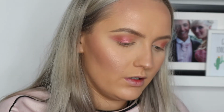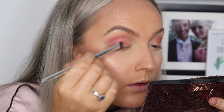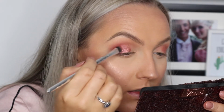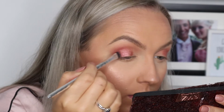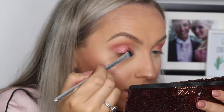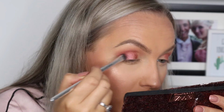I'm going to take the same one again because it doesn't matter too much, because I kind of want to blend the two together. So I'm going to pick up some of that Copper Quartz, give it a little spritz. I'm just using an e.l.f. setting spray, Makeup Mist and Set. You can literally use whichever one you like. It makes no difference. I'm still going to tap off any excess, and then I'm going to place that in the centre of my lid and a little bit further over towards the inner part, just so we get a bit of a gradient. And again, making sure I'm going into my crease.